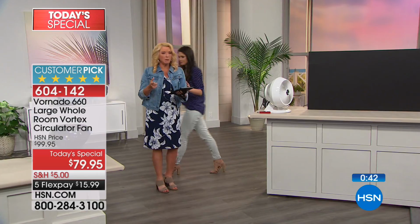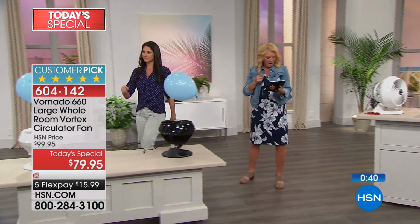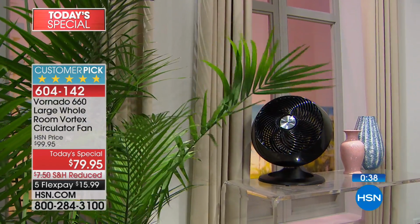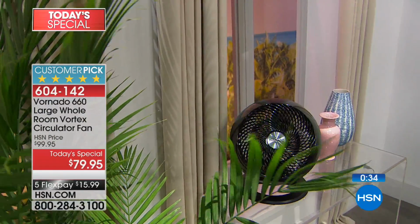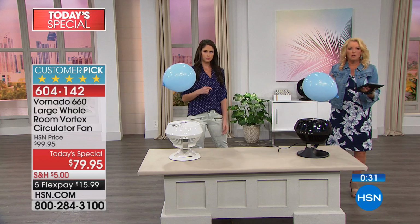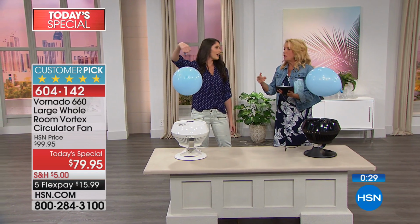Okay, Eric says he's taking one in black. Very good, Eric. I would totally get the black. Also, yeah, Laura's helping out. She wants to know, can you put it in a window? She has no AC. Absolutely. Laura, I can't wait to use it with a window. Put it in your window.